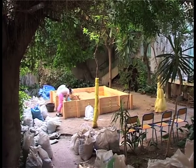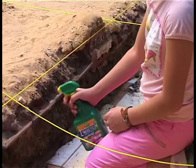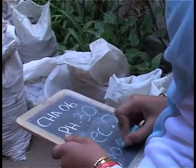We must still take a photo of this section. That is the vertical slice where we can see all the layers, one on top of the other.